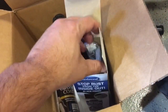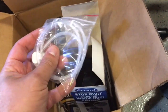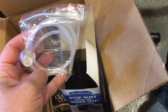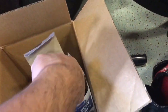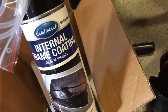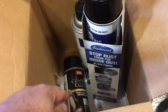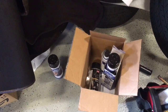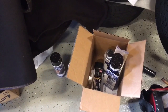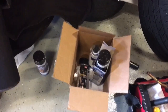It's basically an aerosol sprayer, but it's got this long tube with the spray nozzle on the end, and you can feed the tube into the inside of the frame and inside the tubing, and spray this from the inside. So I'm hoping that coating the tube from the inside will prevent all that rusting that you're seeing. So let's see if I can get to that today.